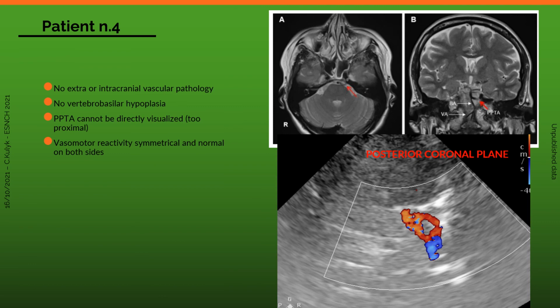So actually this patient had a PPTA which was quite proximal in the middle of the cerebral artery connecting to the left ICA, which is on the side of her hearing loss, which leaves this now actually open to speculation on the connection of these two events. She had no asymmetry of her vessels whatsoever, no vertebrobasilar hypoplasia, and the vasomotor activity was symmetrical and normal.